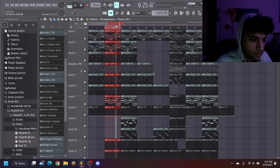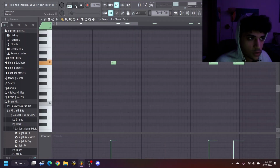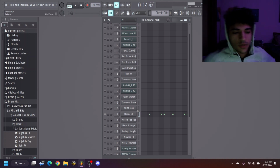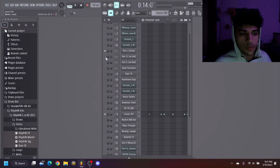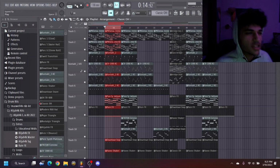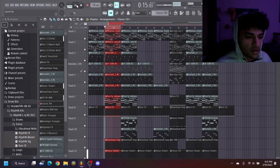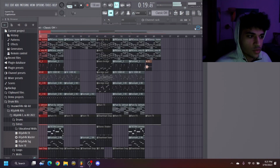Real simple. And like the types of drums I'm using, here's where I kind of mix it up when it comes to R&B drums. You can add stuff, let me play this with more context. Right here, just little percussion stuff, just to add more rhythm. I mean, that's the whole point of drums, right?